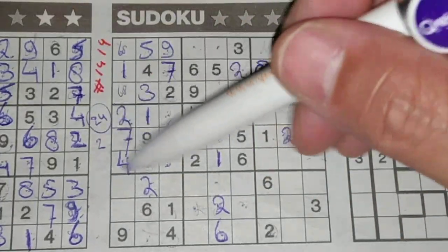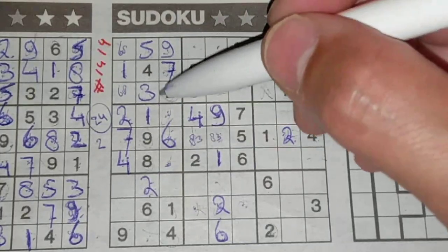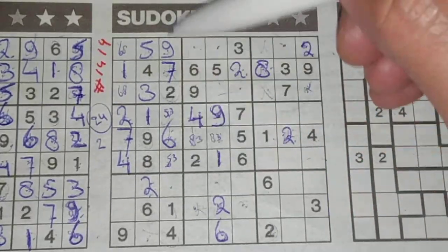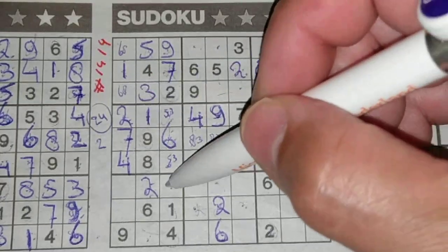2 numbers left in this big square for the numbers 5 and 3. Let me mark them for you, it's up here, so you can follow it easier. So one box left in the third column should be for the number 8. Alright.